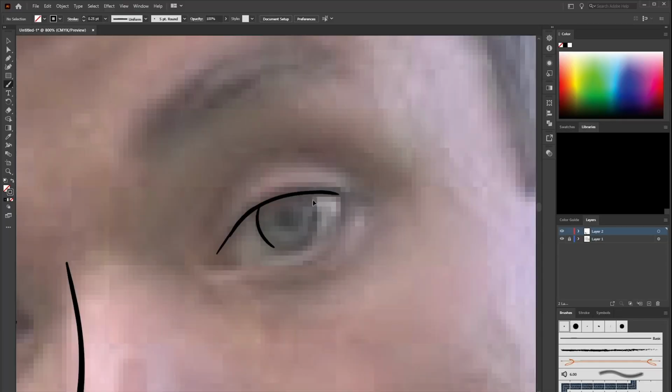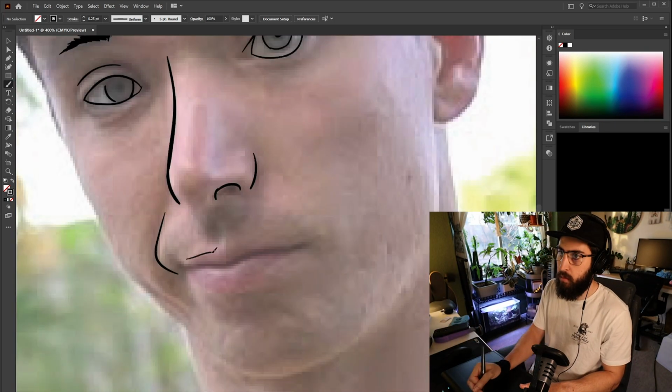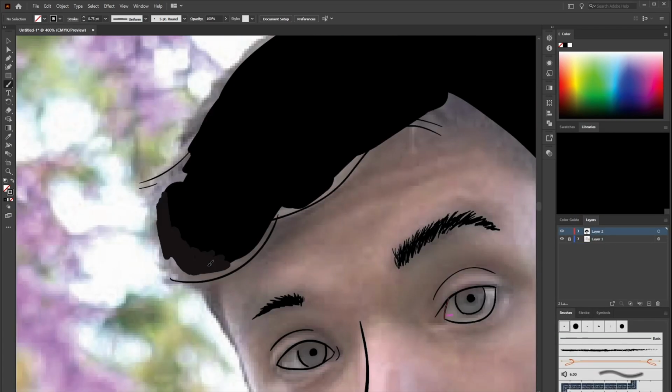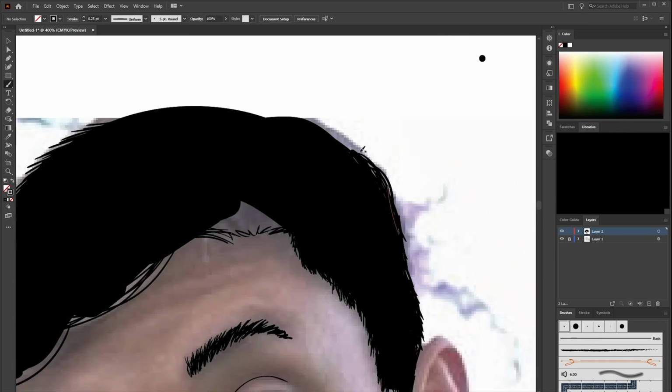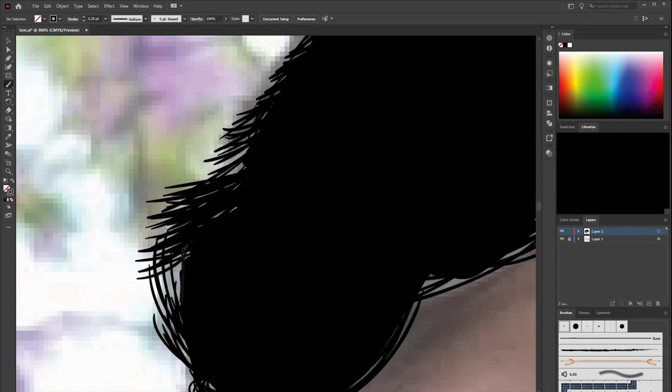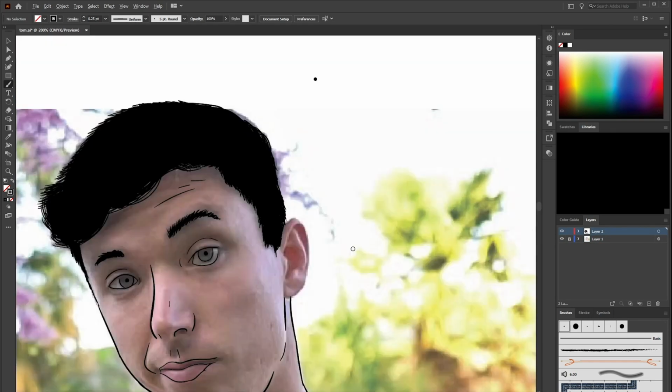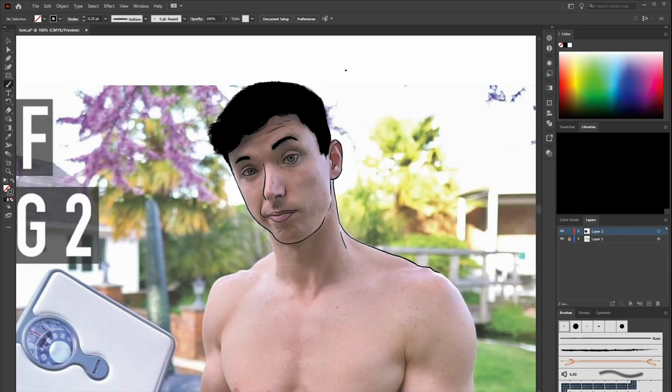All right, let's get into this drawing. All right, we have a somewhat scary looking Tom at this point. Please excuse my computer turning into a literal jet engine. It cannot handle Illustrator and OBS and Audacity all open at the same time.